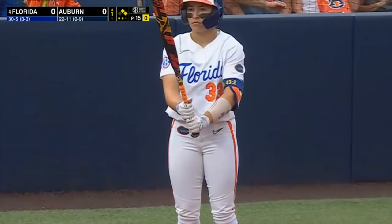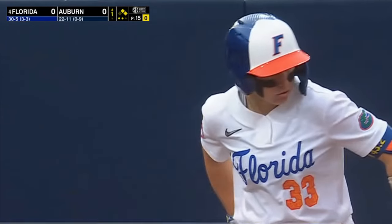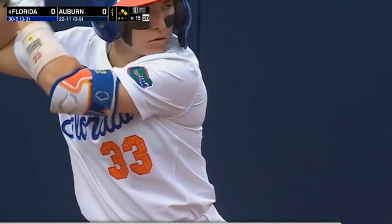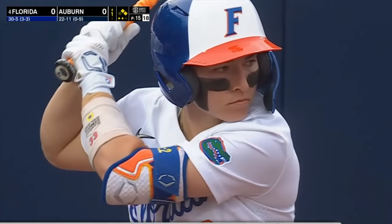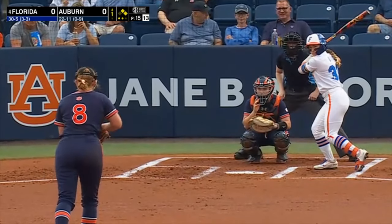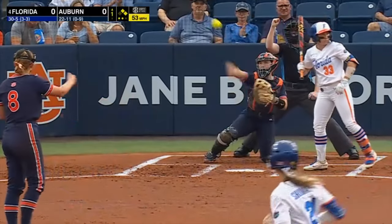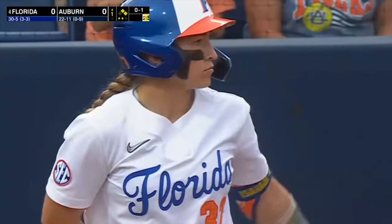So 2 outs in the inning, and it will be the senior Corbiotis stepping up to the plate. Florida looking to strike first here in the top of the first inning. We're expecting a great series all weekend long between these two teams. As the first pitch is taken for a strike, it's 0-1.